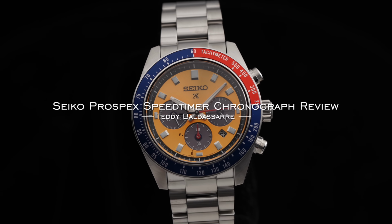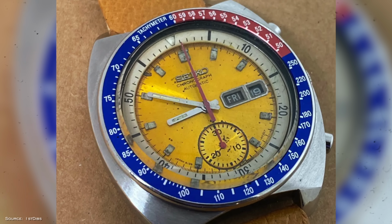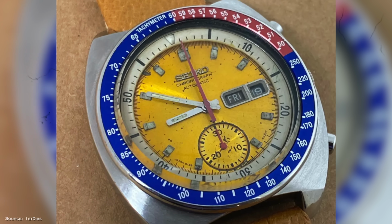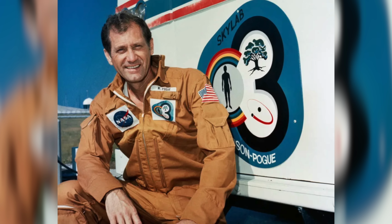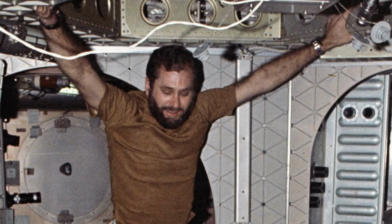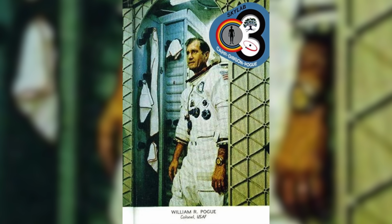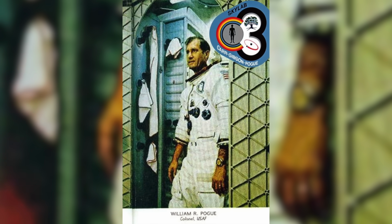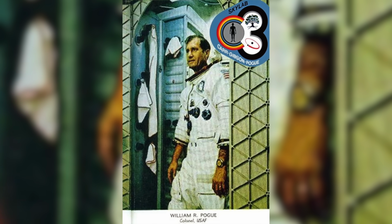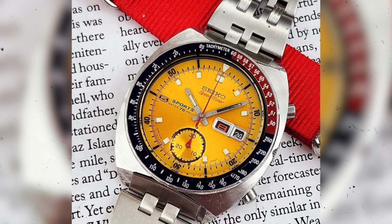So for those not privy to why the Pogue is beloved, we look back 50 years to the 6139-6002. The original Speedtimer was the first automatic chronograph in space, gaining its nickname from William Pogue, who wore his personal Seiko in 1973 on board NASA's Skylab in addition to his official issue Speedmaster. Although there are some debates of what came first, it cannot be disputed that Seiko was responsible for creating at least one of the first automatic wrist chronographs in the world in 1969, alongside Zenith, Breitling, Hamilton, and Heuer.